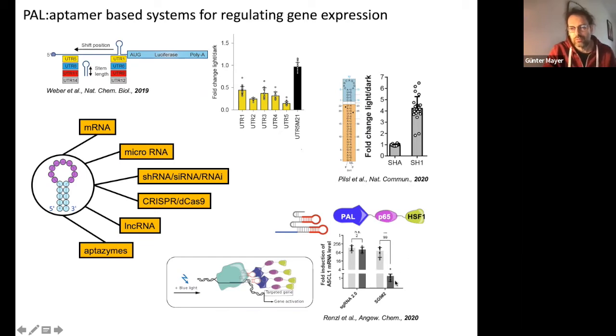And you can see from this first graph that it works nicely. So that's a dark expression state, and that's after irradiation with light. And that's a comparison with a system that has been published by other groups previously, and this does not have light control. So we see here, we gain light control of gene expression using the system.